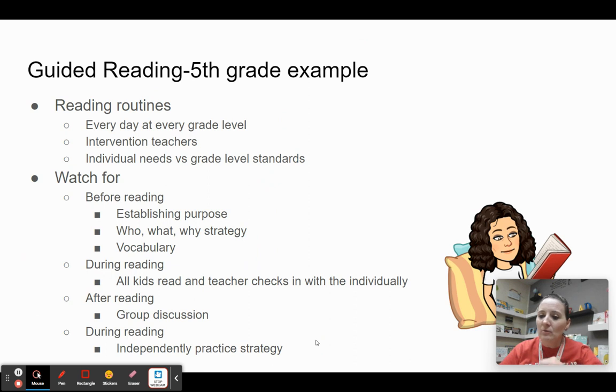So we don't do the round robin reading where one kid reads at a time. The more kids are reading, the more practice they are getting, right? So we want all of the kids reading, and then the teacher's going to check in with kids individually to have individual conferences with them.